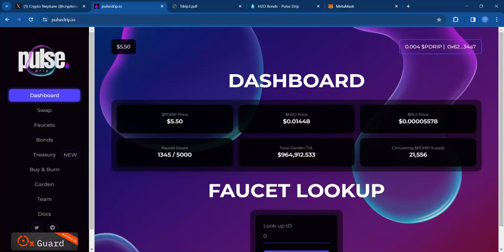So with PulseDRIP, we are sitting at $5.50. So still up from that launch price of $2, but that pullback is inching closer and closer to that launch price. And with H2O price, we're sitting at 1 cent, but we all know the power of H2O in those bonds, right? I look at H2O as the fuel to the PulseDRIP ecosystem, right?